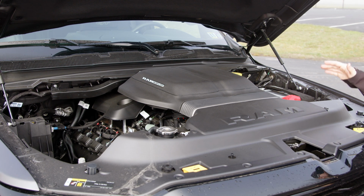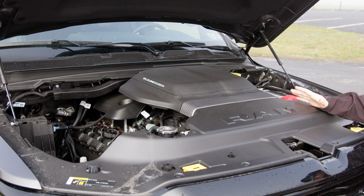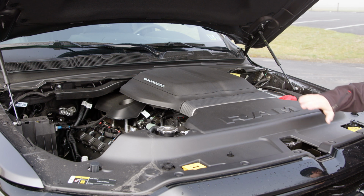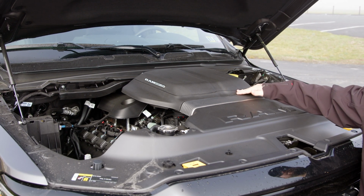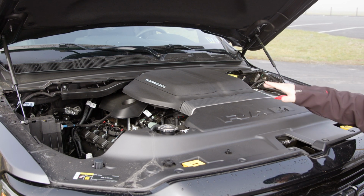But overall, underneath here, you're going to have the same kind of engine setup as a standard Ram if you had the 5.7 e-torque, just with the addition of this beautiful cold air intake, which honestly looks a little bit like the shaker hood on a Challenger. So kind of neat to pop this and just see a nice clean intake right there.